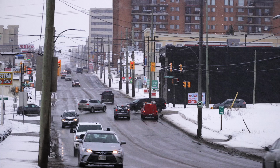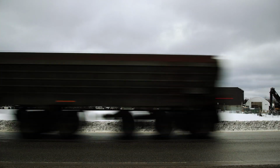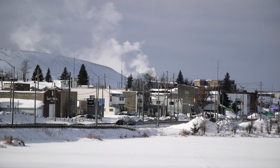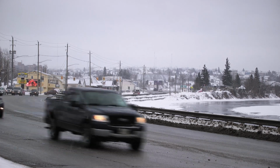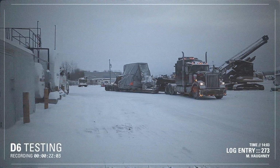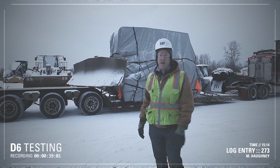Few conditions are more challenging than extreme cold, and that leads Cat to partner with the Toromont dealership in Timmins, Ontario. Because of the cold climate that we have in Timmins, it's a perfect opportunity for Caterpillar to test the D6. Minus 40, minus 35 is a fairly typical temperature here for 2, maybe 3 months of the year. So from a regional perspective, it's key that the machine starts in that weather, that it gets up to temperatures, that the hydraulics are able to get to the temperatures they need to allow the machine not only to perform, but to perform safely.